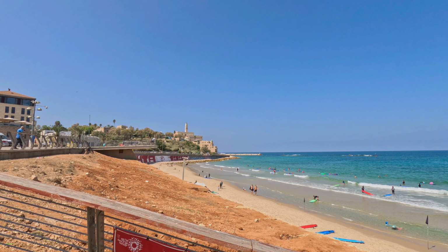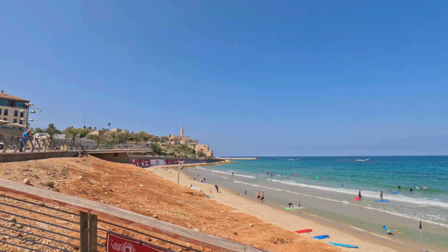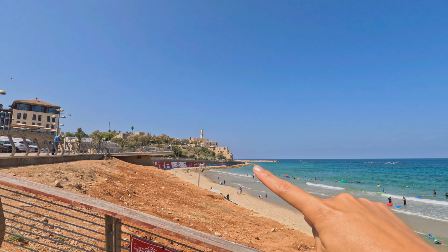Because, you know, we like to walk around, so I am sweating, but luckily I am not dripping in sweat as well. Unlike in the Caribbean, it's reaching 30 something degrees Celsius. So it's nice here. And also this is Jaffa.